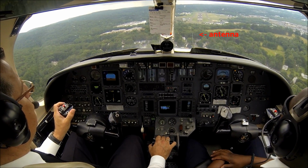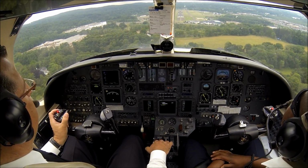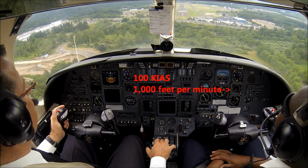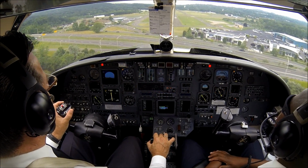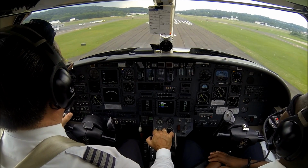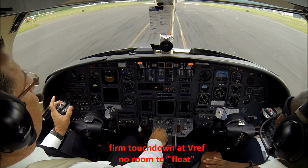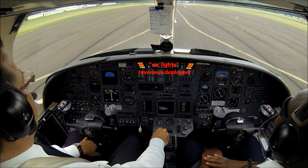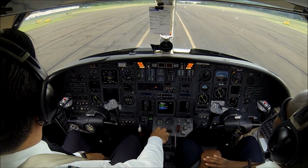Feet. Check 3 greens, and here's the antenna at 950, that checks. Flight idle, and now we're going to reverse, speed down 6 degrees. Two lights, 4 lights, 6 lights. 60 knots. 60 knots. Idle. That was a perfect Danbury landing, good.